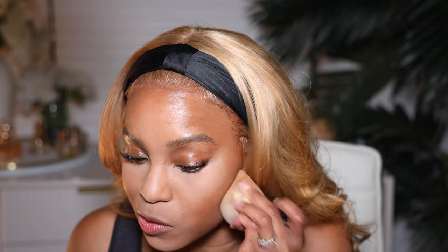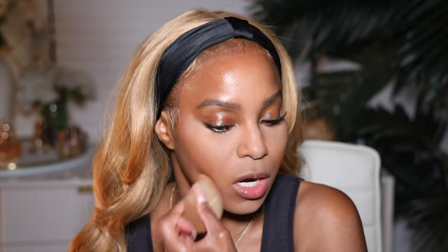Bye-bye. Girl, wow. It's giving very much white cast. I need to use a little bit of concealer, like the leftover concealer under here, so I can reverse contour or bronze or whatever you call it.